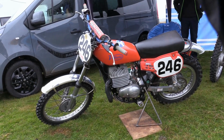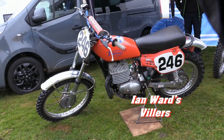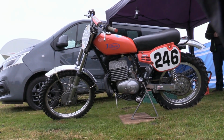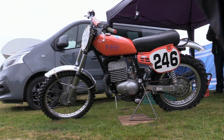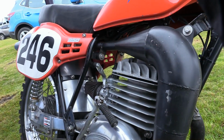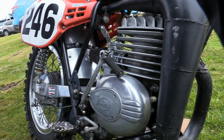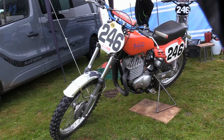Okay, our first bike is Ian Ward's 1966 250 Villiers. Now this is not a fully blown original bike from that year, as it's made up of various different parts of Villiers bikes, but this has been a very reliable old bike for Ian, and he's had it for some years now, and it's served him quite well without any major issues with the mechanicals. But Ian says that this is very much a work in progress kind of bike, as he's constantly changing and swapping parts that he thinks might improve the bike's handling or the running of that Villiers motor.